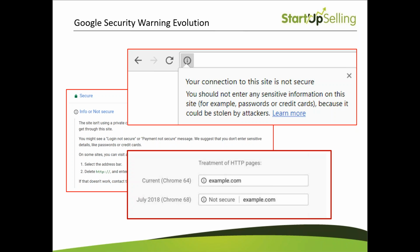Chrome, in their July release of this year, release 68, is expected to say not secure. So it's moving up the bar, and instead of just having an eye, it's going to actually say not secure, and then the next level will be blocking forms and content. So literally, somebody could go to your site, want to procure insurance from you, want to submit a claim to you, and they'll receive a warning that says the site is not secure, and it will make it very difficult for them to get through. It may be even impossible to submit the form.